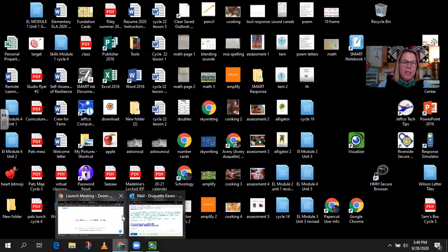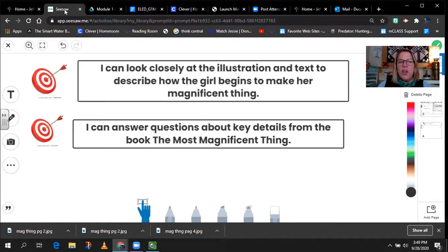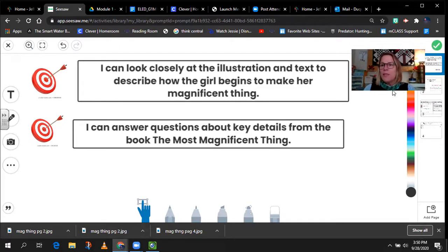So here we go. We're going to go into Seesaw. Thank you for being patient with me as we go into Seesaw, and we have 2 targets for today. The first target is I can look closely, there's my magnifying glass, at the illustration and text to describe how the girl begins to make her most magnificent thing. So we're going to think about what she does to begin to make her most magnificent thing. And then secondly, the second target is I can answer questions about key details from the book, The Most Magnificent Thing. So again, today we're rereading the book, but only pages 1 to 6. We're going to look really closely at the book and reread pages 1 through 6.